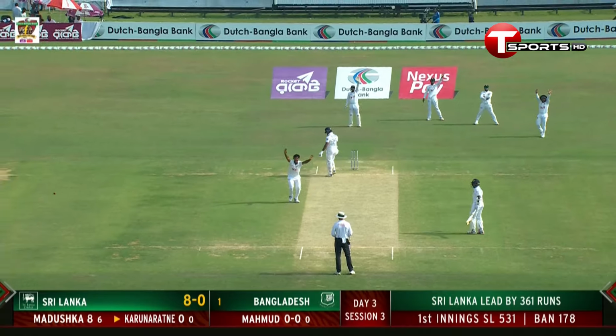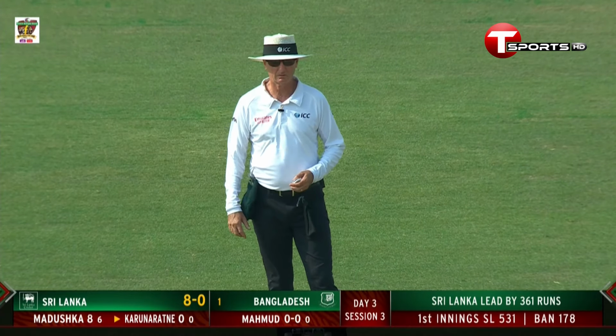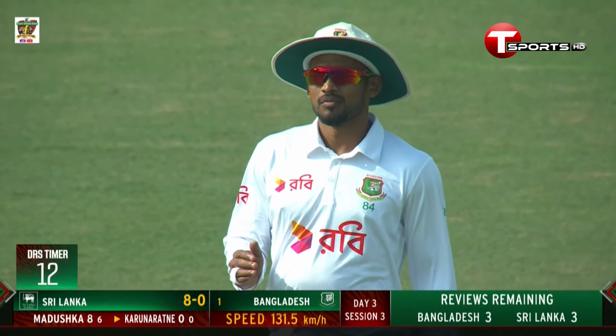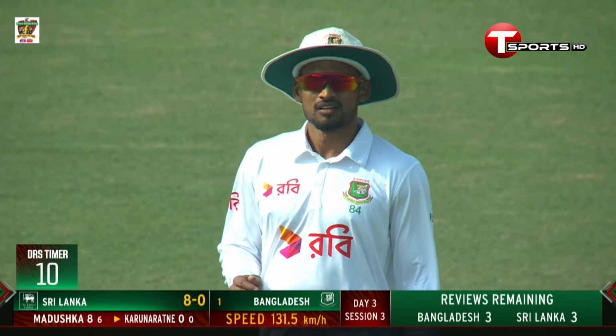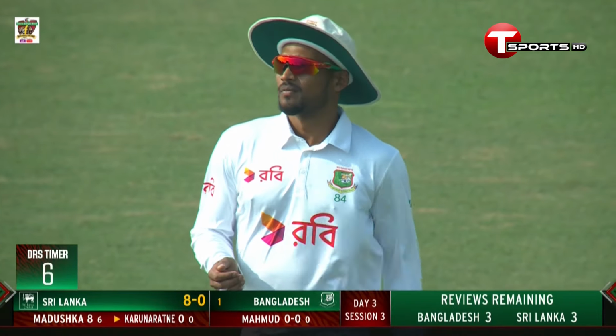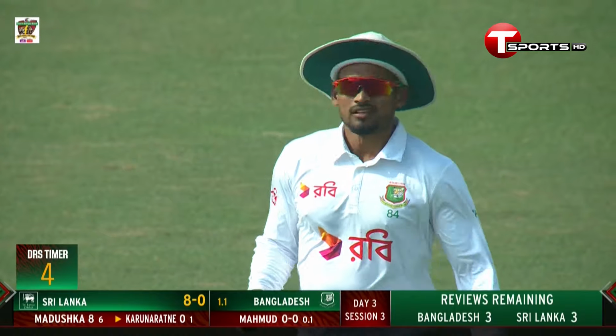Oh, this is going to be close. It's a very well bowled delivery by Hassan Mahmoud. Well, the slips and the keeper think it's on the leg side, but I do feel it was close. I do think it probably pitched on leg stump and straightened. Shanto's not going to go upstairs.